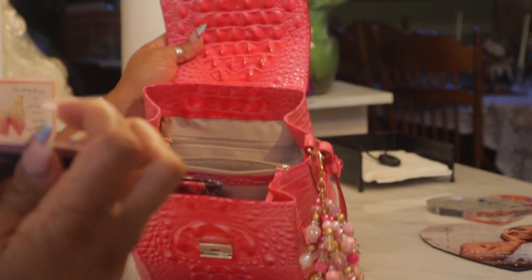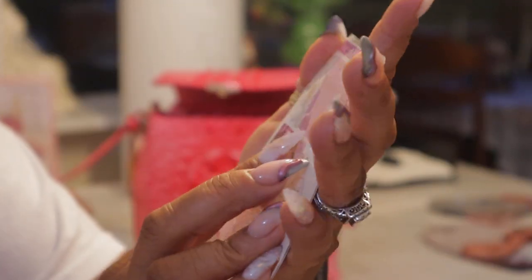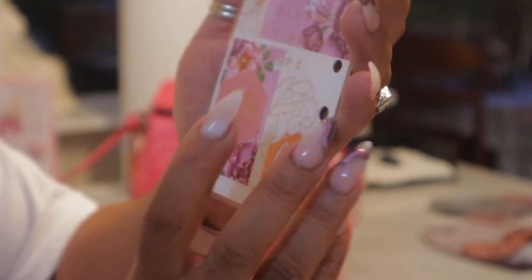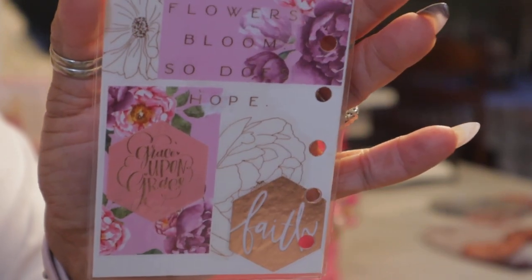And on the back, I love how she put this stuff. It's like encouragement. One day at a time. Where flowers bloom, so does hope. You see that? Grace upon grace and faith is what it says.